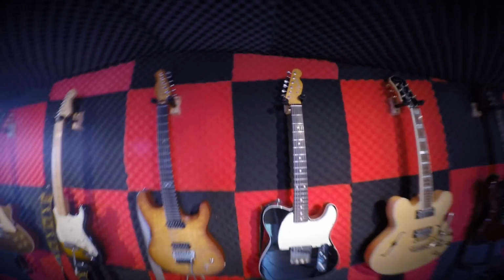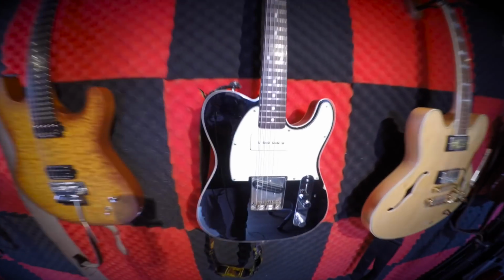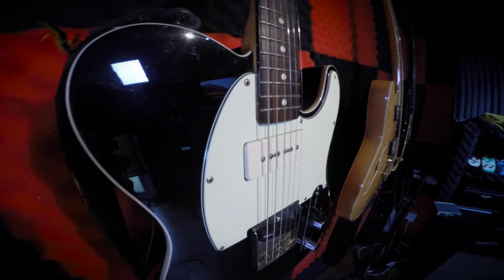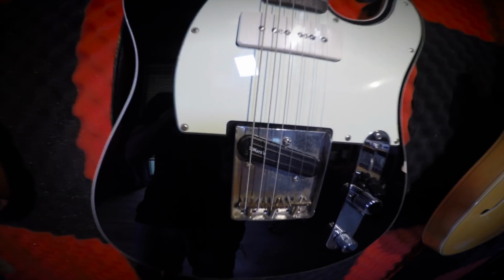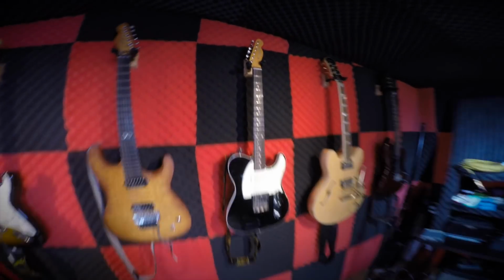Next up, we have my most gigged and played guitar that I've ever bought. It's my Fender Telecaster, a Japanese model. I swapped out the pickups. I actually have a Blue Note P90 Bare Knuckle pickup here in the neck and a DiMarzio Fast Track pickup in the bridge, which both complement each other and sound awesome.